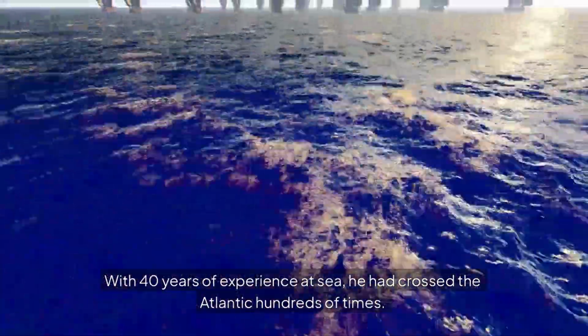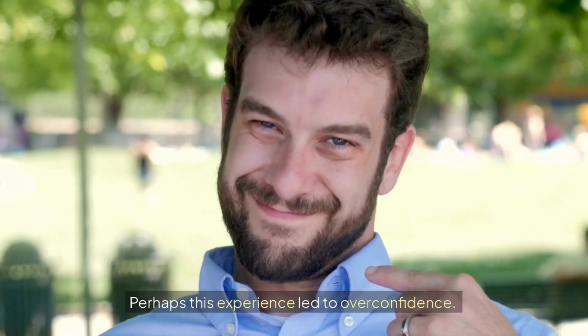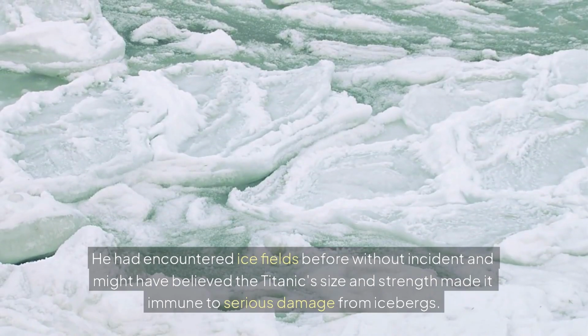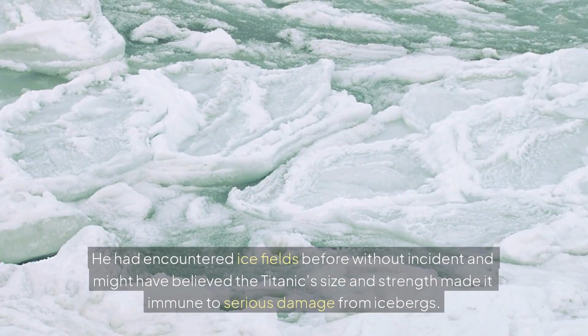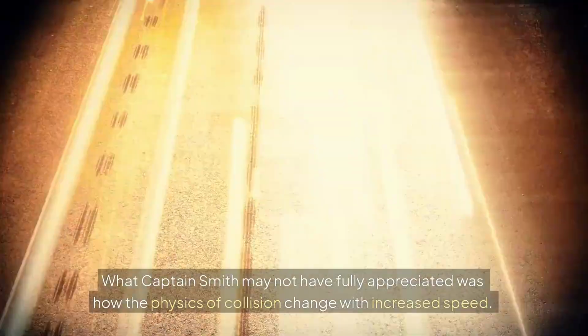Captain Smith himself had a reputation for keeping to schedules. With 40 years of experience at sea, he had crossed the Atlantic hundreds of times. Perhaps this experience led to overconfidence. He had encountered ice fields before without incident, and might have believed the Titanic's size and strength made it immune to serious damage from icebergs.